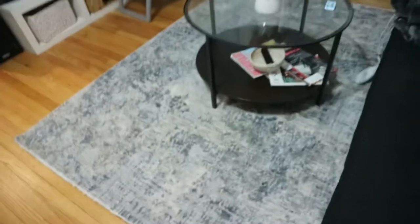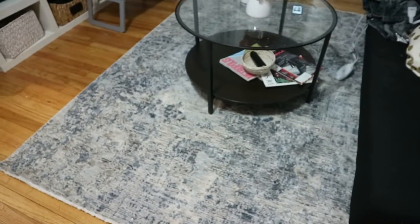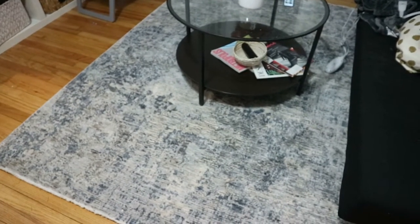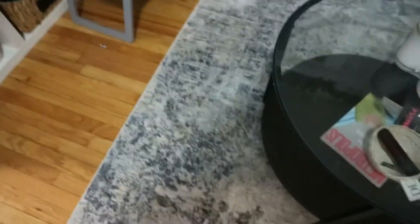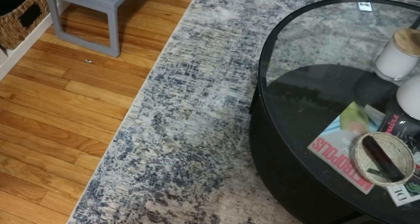This is the rug that I got in place of that rug. This rug I got from Home Goods, because you can see what it looks like at Home Goods. Can't see what it looks like from Overstock. This is a rug I got from Home Goods. It's pretty. It's a blue gray. It hides dirt because my son is disgusting. So, yeah, I am happy with this rug. It's a beautiful color.